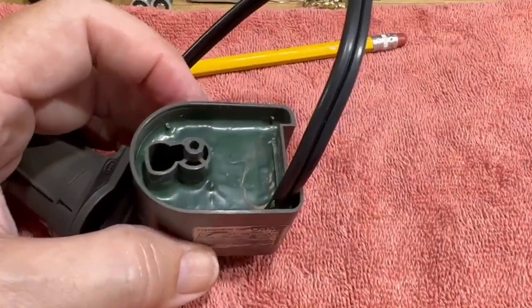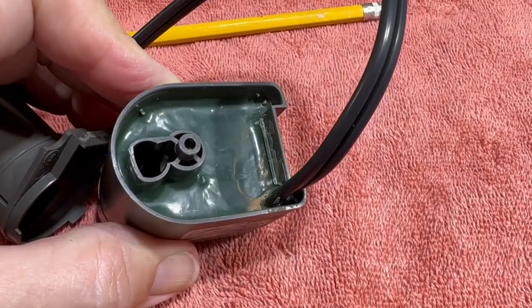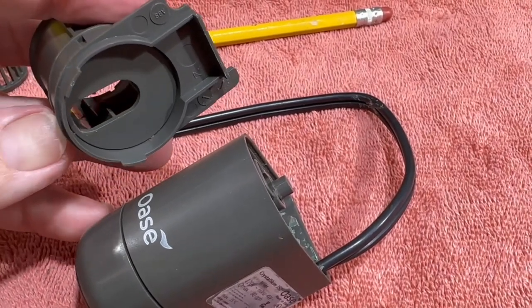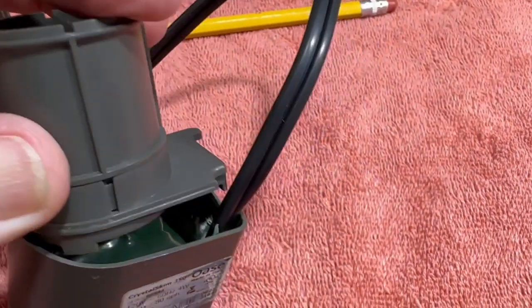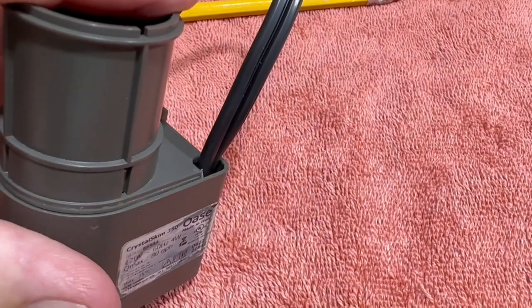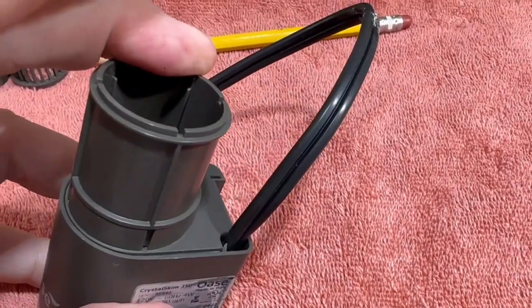So it's a pretty easy fix. I'm not going to make a big fuss out of it or deal out of it. It is what it is. But maybe it's not supposed to come apart. I don't know. Like I said, I've been running it for months and months and months, decided to clean it, and it's messed up. It's an easy fix.